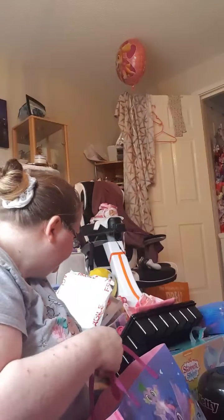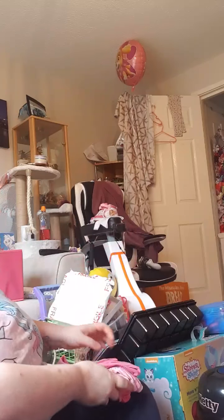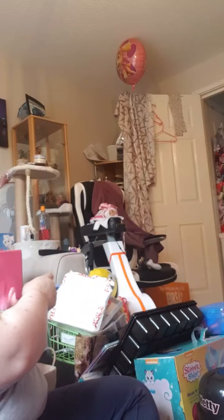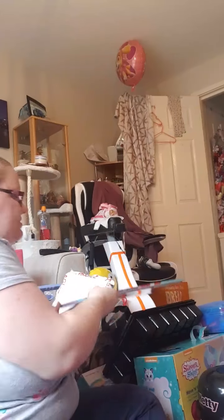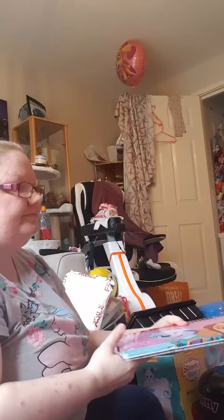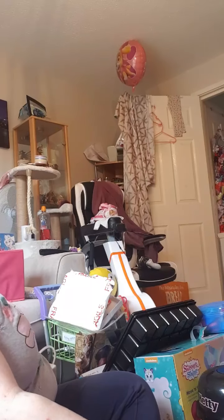Auntie Cindy got her this set of Paw Patrol pyjamas. And then my mum got her this little set of pyjamas, like this. So yeah, she got those as well. Put those in the bag. Mum also got her this big massive pencil set. I'm going to put it somewhere so it's out of the way, guys.